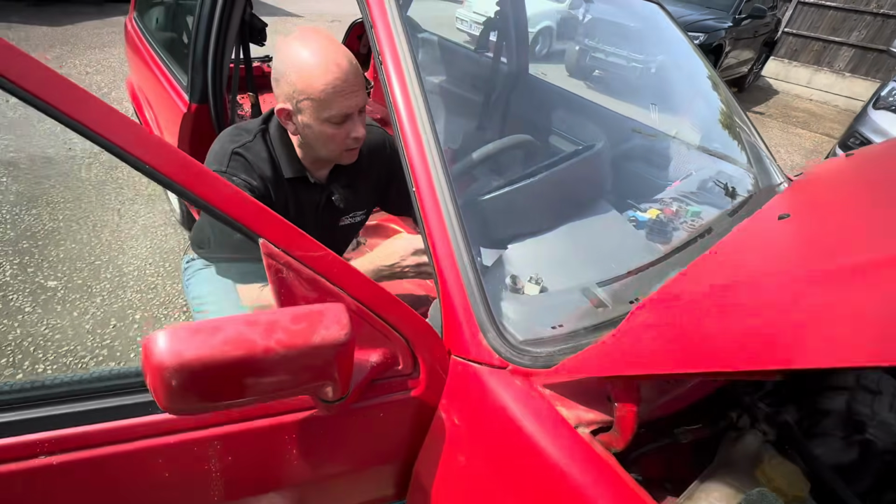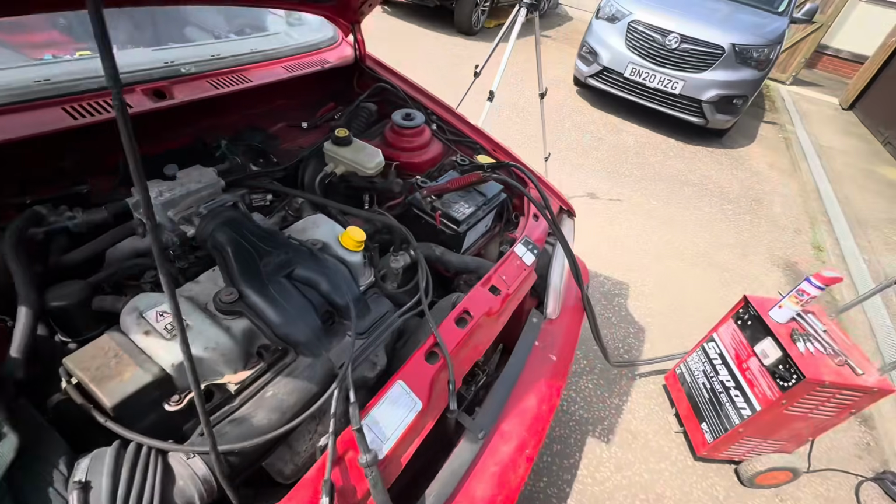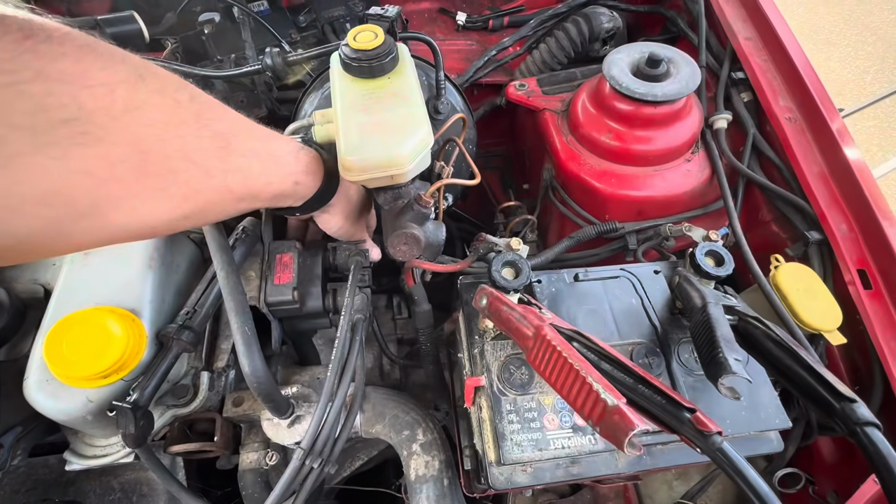It's just all the wiring and stuff. But did you hear there? I'll turn the ignition off. Just plug the coil pack in. Yeah, and put a plug in one of the leads. Right, one sec then. See if we got spark. Yeah, one sec.